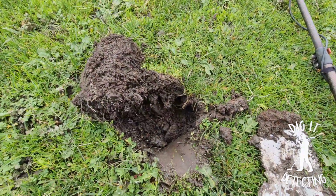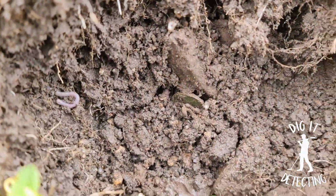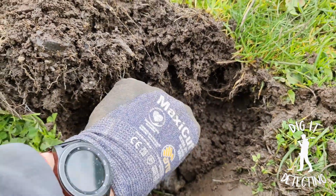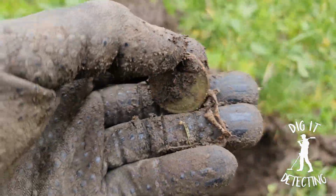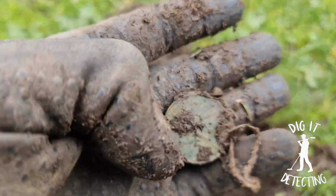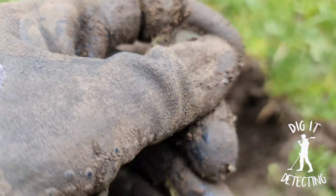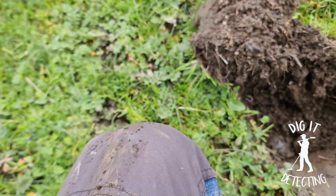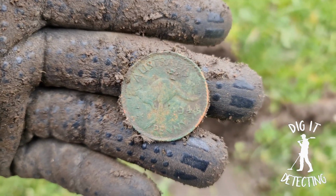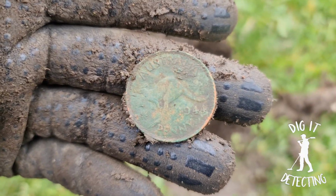Rightio, we've done it. We have done it. We've got ourselves a pre-decimal coin. Looks like a penny to me. I've not even touched him. I just dug the shovel in and spun the dirt over, and there he was. So there you go, a roo penny. Hoo, you beauty. Probably dropped, or could have been dropped by one of the soldiers. Depending, oh yeah, fits the date perfect, 1944. So that is a cracker, absolute cracker.